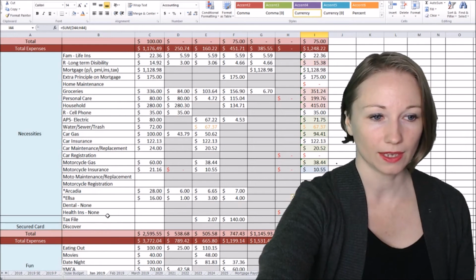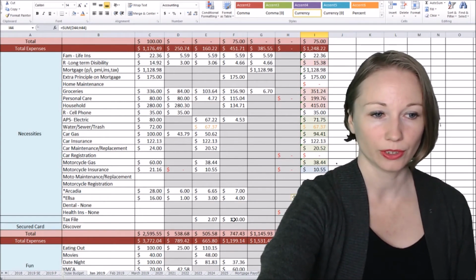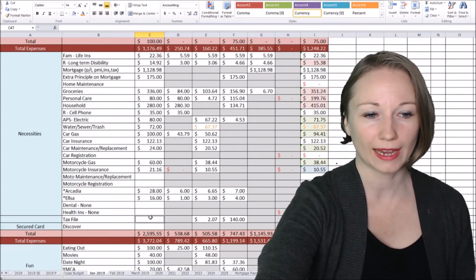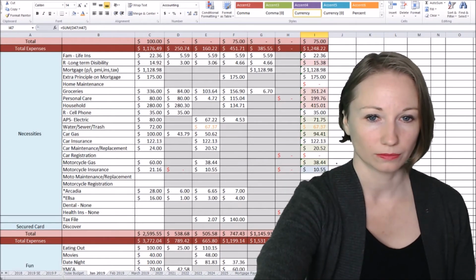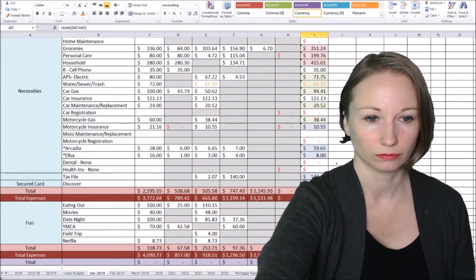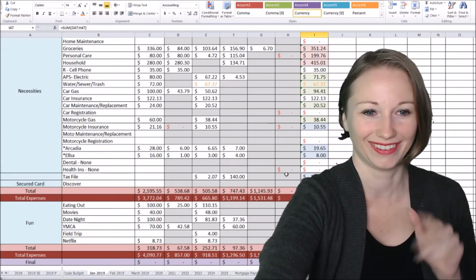The filing our taxes, we budgeted $140. This is blue because I had originally forgot about it, and then I was budgeting $140. It actually ended up being $142.07. So that's that. I don't know why I put that blue. Maybe because it's only $2. I don't know.